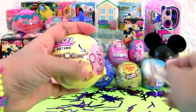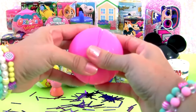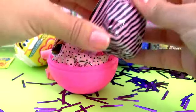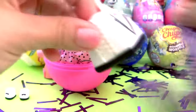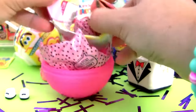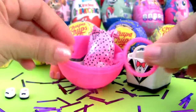Here's our little clue. Now here's the pink ball. And look at all the surprises. Tiny shoes. A purse. Collector's guide. The little string for the ball.